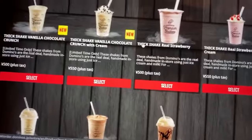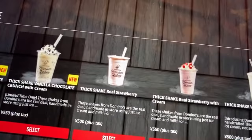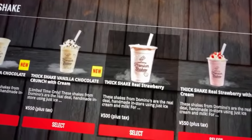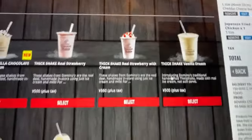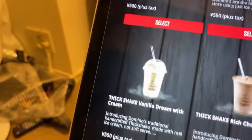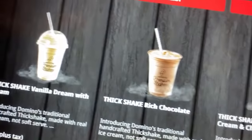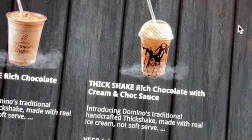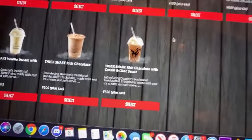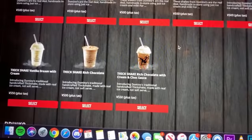I mean, they're thick in all caps. Thick shake. The options are vanilla chocolate crunch with cream, oh, whipped cream I guess. That's really the difference there. We got real strawberry, real strawberry with cream. We got thick shake vanilla dream, vanilla dream with cream. And then last but not least, there's two more. Thick shake rich chocolate, and I think you can guess, thick shake rich chocolate with cream and choc sauce. Wow, that actually was a twist. Thank you to Spy Crabs for the $6 Canadian.